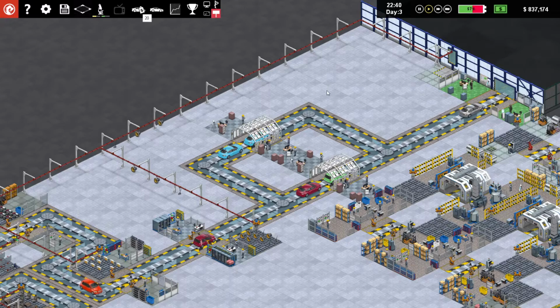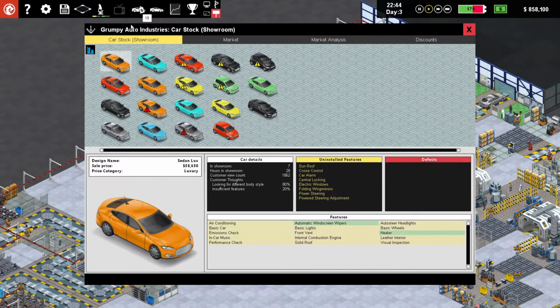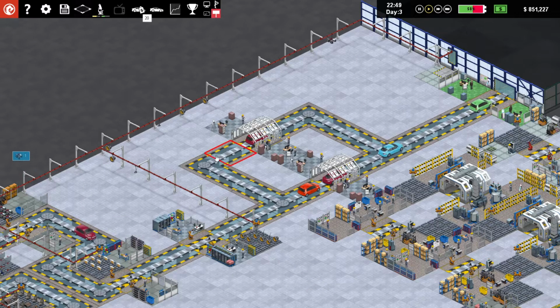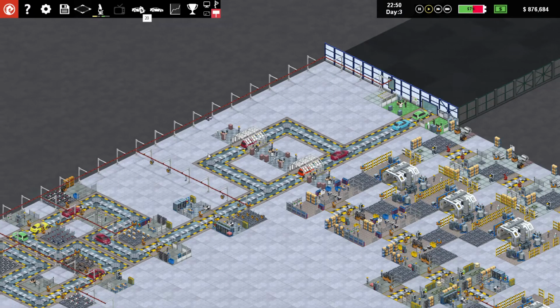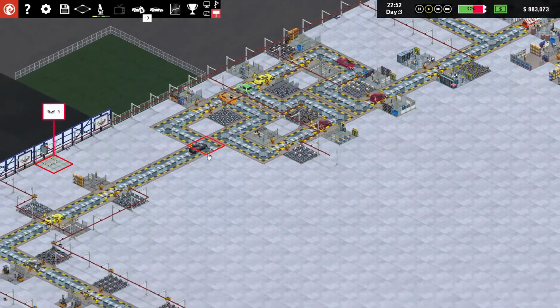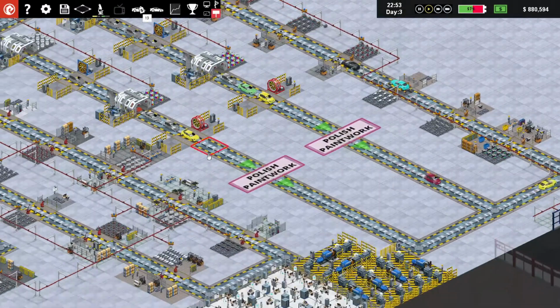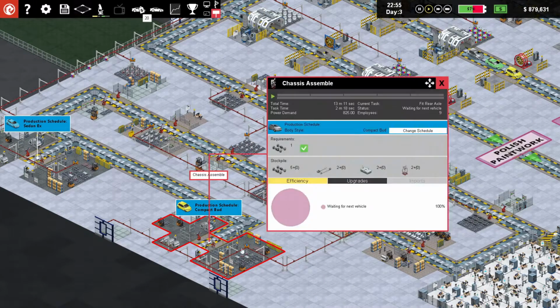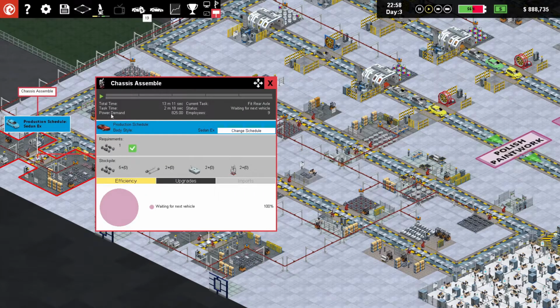$837,000. And that should clear the bottleneck. 19 cars in there. The sedan luxury is still the biggest one. How are we doing back here? We are clear of the bottleneck, everyone. So just before, well, let's start up anyway, because we don't want to be missing out on producing cars.